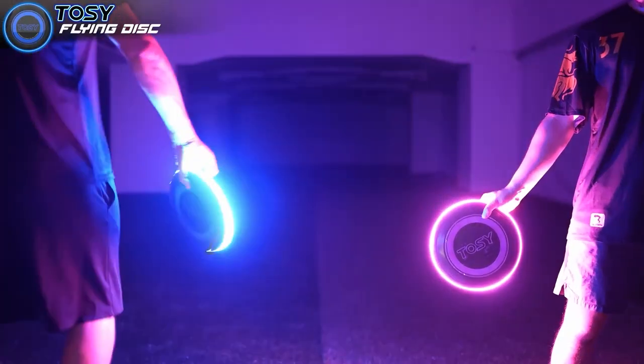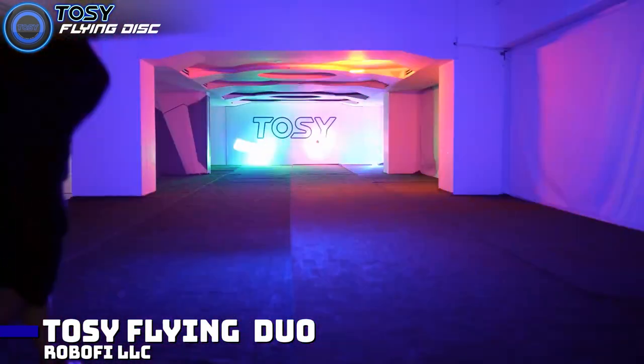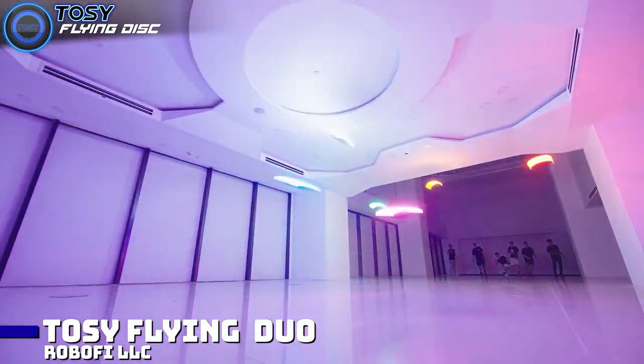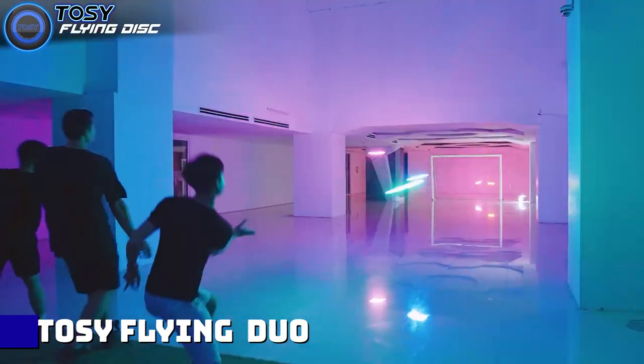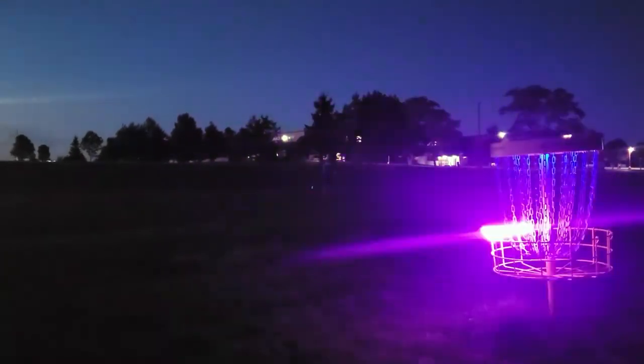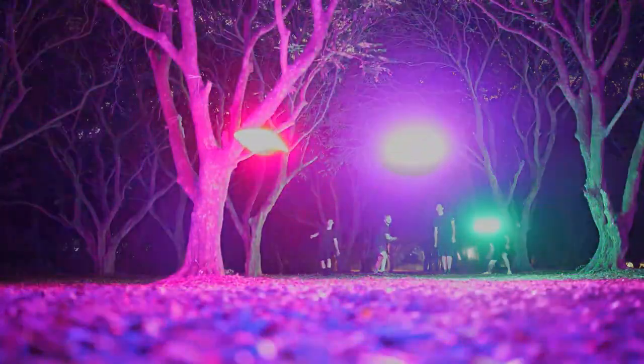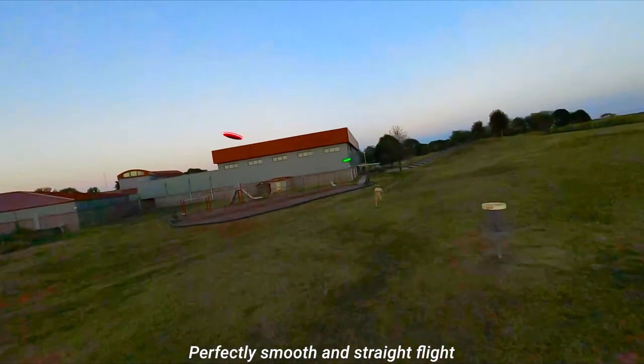And the last item, the TOSY Flying Duo, will surely give lots of fun for everyone in every age, as it is essentially a boomerang and a frisbee combined. When it comes to taking frisbee throwing from your childhood to the next level, this bad boy has you covered. Therefore, when you toss the boomerang component, it soars like a dream and returns to you.